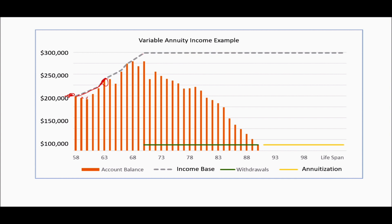And at some point in the future, you're going to say, I want to start taking my income benefit. Your benefit base no longer increases and it stays level. And then that green line at the bottom shows you the withdrawals that come out of it. So the withdrawals are just based off a percentage of that gray line or that income base up top. So you can see even though the account balance, these orange lines here, are going down over time, our income base stays the same, and so does our withdrawal base here.